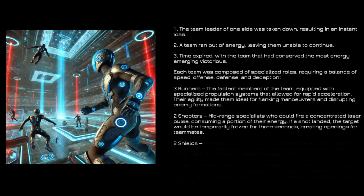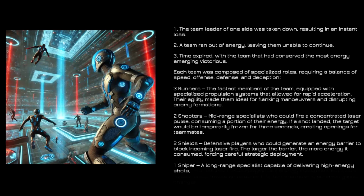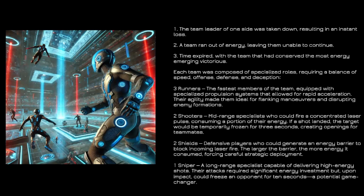2 shields, defensive players who could generate an energy barrier to block incoming laser fire. The larger the barrier, the more energy it consumed, forcing careful strategic deployment. 1 sniper, a long-range specialist capable of delivering high-energy shots. Their attacks required significant energy investment, but, upon impact, could freeze an opponent for 10 seconds, a potential game-changer.